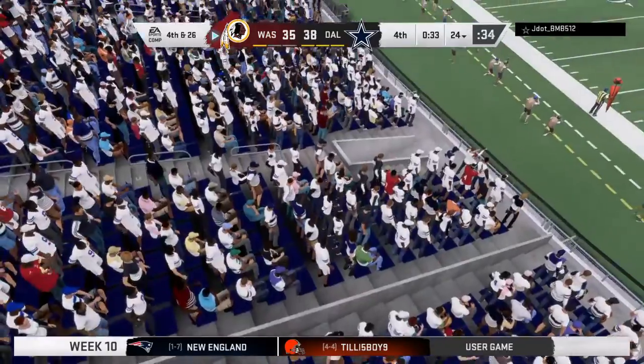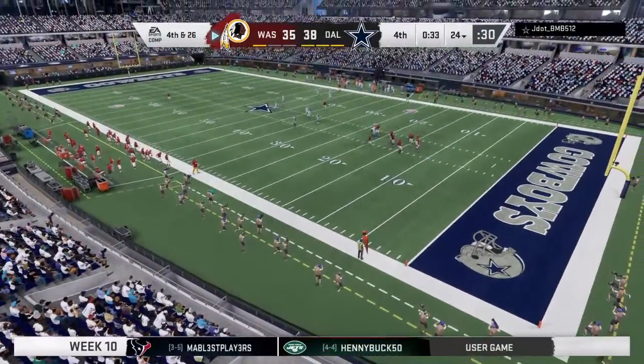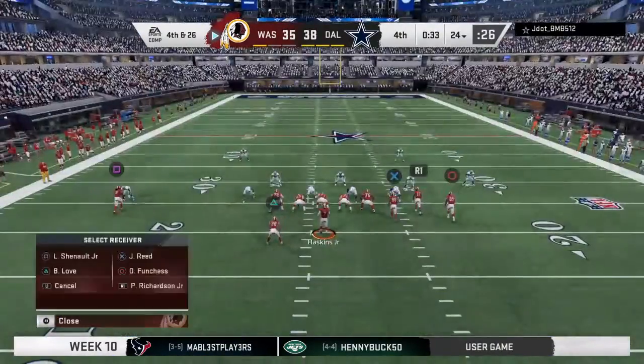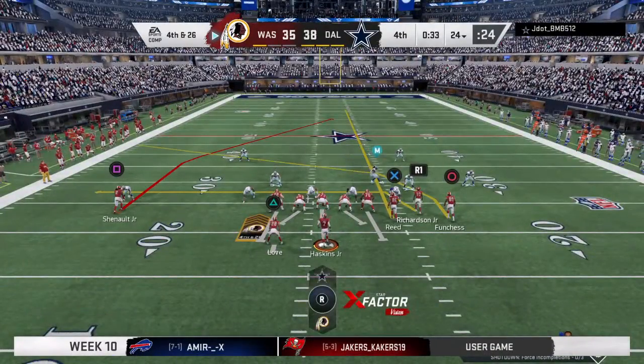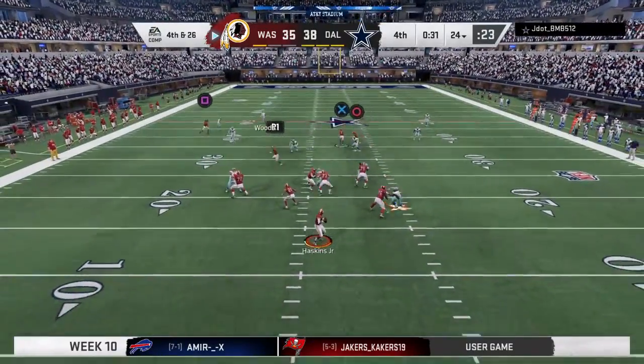2 huge plays there down the stretch. The sack on 2nd down. Now they force the incompletion. That's going to lead to a do-or-die 4th down. And they look like they've got the confidence right now that no matter what gets thrown against them, whatever play gets run, they have the ability to shut it down. They're just brimming with it right now.